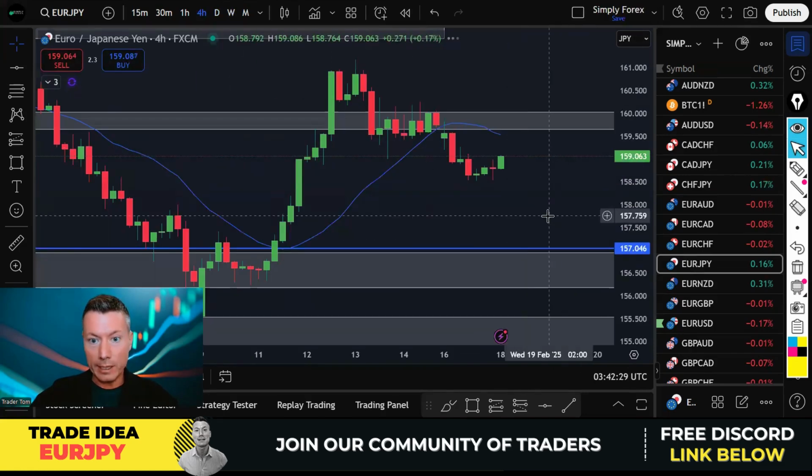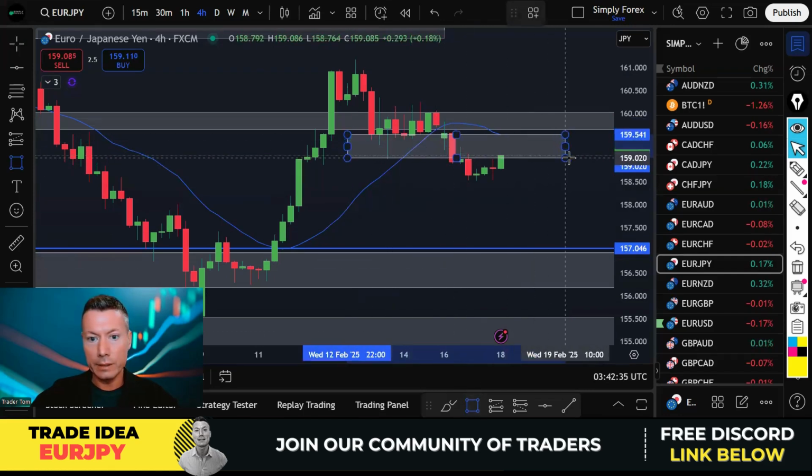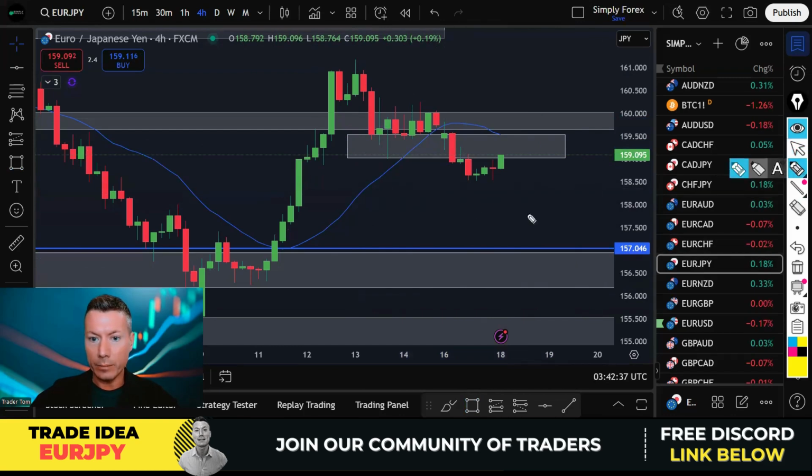If we drop down to the H4, this is a little scruffier, I would say. But again, you've got this level in here. We have to include this entire wick, guys. But there's price been reacting here before. If price comes back, we get a nice bearish reaction. I think we can sell. All right, guys. So yeah, euro yen, CAD yen, Swiss franc yen are my trade ideas for today.